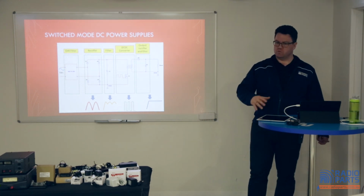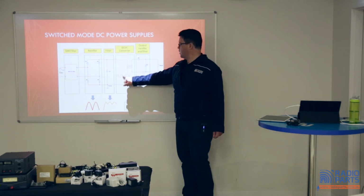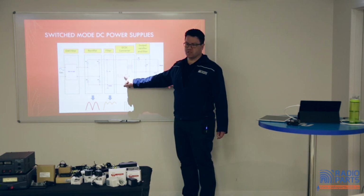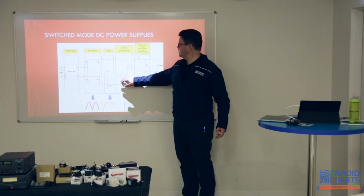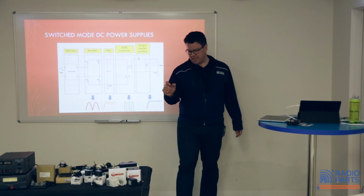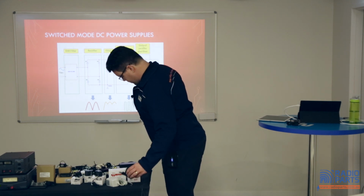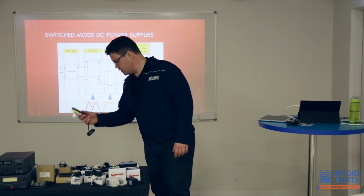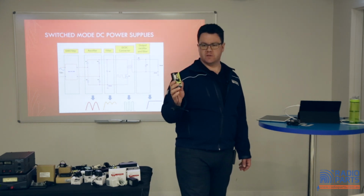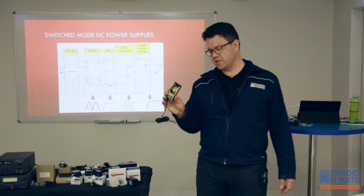Complicated, there's more work in it than I'm going to be able to cover today. But because we're doing this at a high frequency, so this could be in the hundreds of thousands of hertz or more, these transformers can be absolutely tiny. So that one was 12 volts, half an amp. This one is 24 volts, 2 amps. So 12 volts, half an amp is about 6 watts. This thing's capable of 48 watts.